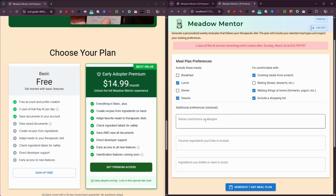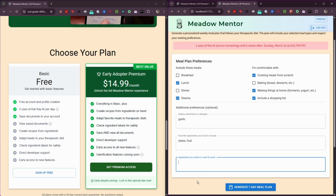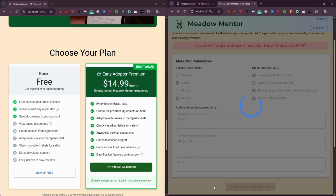You can then outline any dietary restrictions or allergies. So garlic for me is a no-no, unfortunately. I love dates, and I don't really eat a lot of fruit, but I want to include more of it in my diet. And then ingredients I dislike, nuts. I don't really tolerate that well right now. So then I'm going to generate the plan and see what it comes up with.